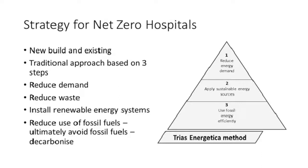Looking specifically at how we might do it for hospitals, was the three-step approach, which could be applied to new build and existing. The three steps were to, first of all, reduce the demand in the building, so we had efficient operations wherever we could, and then reduce waste, so operated systems that didn't have much waste, or maybe we reuse the waste if it was available heat.